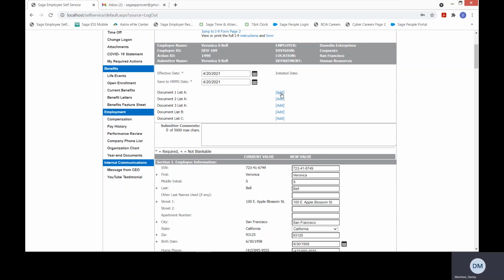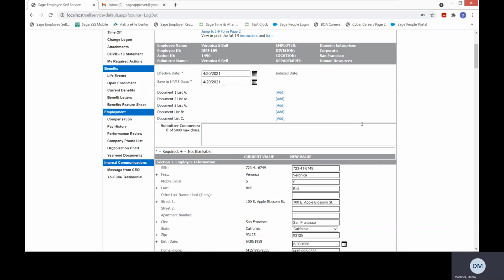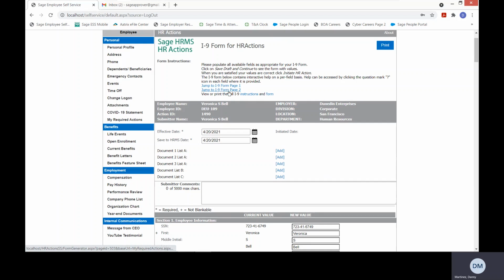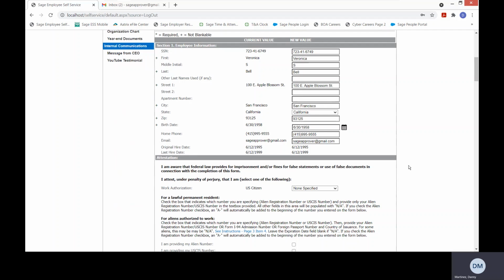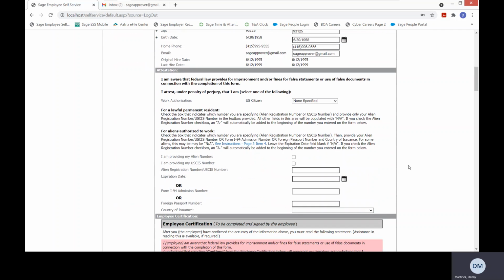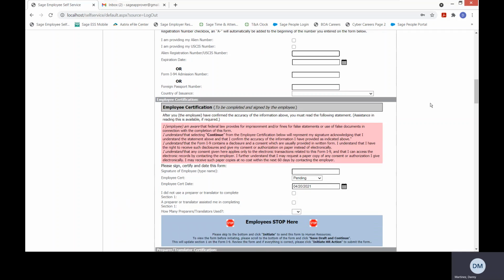This particular I-9 form, they can upload the supporting documentation: passport, driver's license, social security card. Maybe they have a visa. All of the documentation can be attached. There are some quick links to jump to the form because the I-9 is a lengthy form. Some of the information is already pre-populated, so the employee can update information in HR, and then they can go ahead and update the information here electronically online.